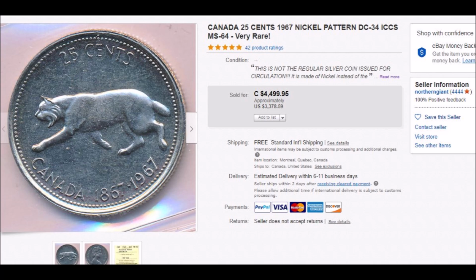That is the Canadian grading service of choice. There is also one other grading company in Canada that a lot of collectors head to for their grading needs. Of course, they also submit them to PCGS and NGC as well. I must tell you that there is a pattern catalog number that goes with this, and that's what the DC34 is on this particular example.